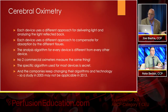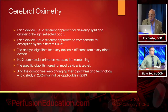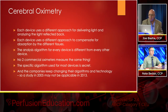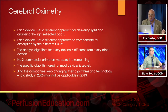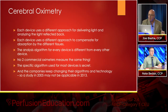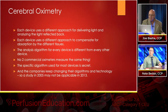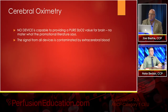Each device uses a different approach for delivering light and analyzing the reflection of the light back to it. Each device uses a different approach to compensate for absorption of the light by the different tissues. Sorry, it's absorption, not adsorption. The analysis algorithm for every device is different from every other device, and no two commercial oximeters measure the same thing. The specific algorithm used for most devices is a secret, and the companies keep changing their algorithms and technology. So a study done in 2005 may not be applicable in 2013 and thus 2020. I think we need to take that seriously into consideration.